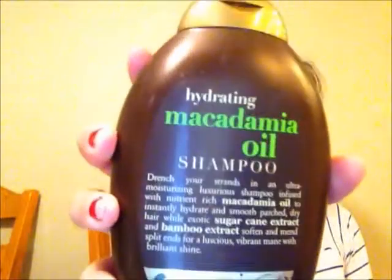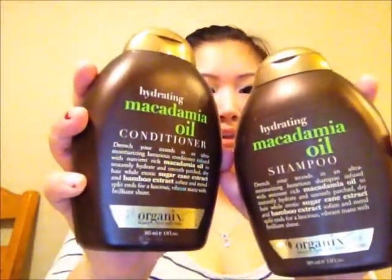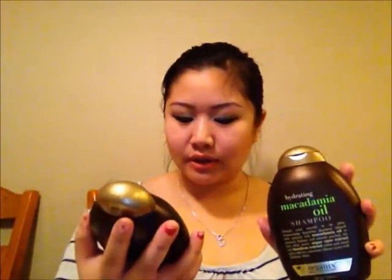But I've been using the Hydrating Macadamia Oil shampoo and conditioner. These are from Organics, and oops, sorry. What I love about these is that they're very affordable. They're only about $5 a bottle, and there's 13 fluid ounces per bottle. The thing about these, they have so many different kinds. They have straightening, moisturizing, hydrating, you just really have to check it out. I also get these at Target, but I have seen them at Walgreens and CVS as well. But they're very useful because macadamia oil is great for your hair.